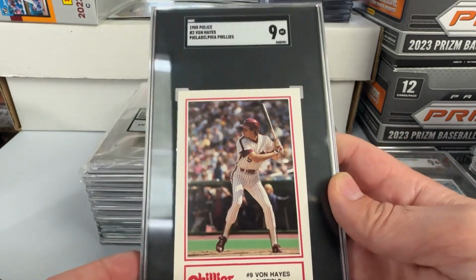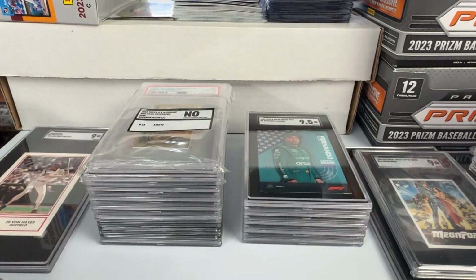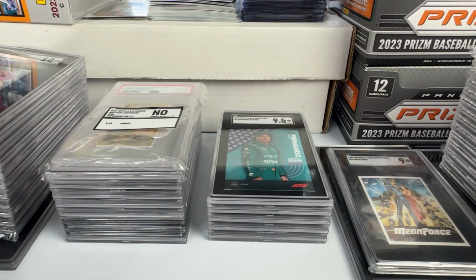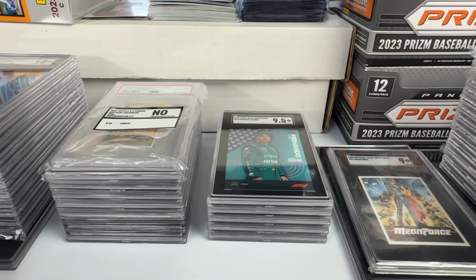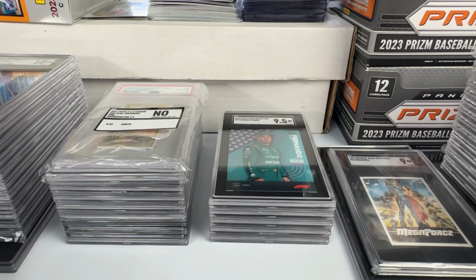I mean, whenever you can slab a Von Hayes, why would you not? So, super thrilled to get that one back. That's definitely a PC card. That is like a $1 card in a slab that, if you enjoy collecting, you have fun collecting, that's why you would get it graded.